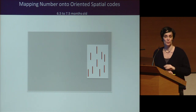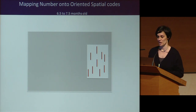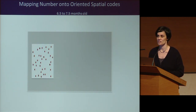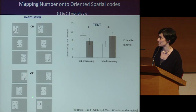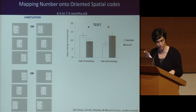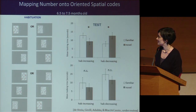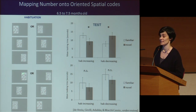We ran another experiment in which we used the exact same methods. The only difference is that now we present the numerical information from right to left. So now the smallest number is on the right side, the middle number in the center, and the largest number on the left side. Another group is habituated to right to left oriented decreasing number. And at test, again, we presented new instances of numerosities, always right to left oriented, for both increasing and decreasing. And here we find that in neither of the two conditions do infants show evidence of having discriminated the ordinal direction.